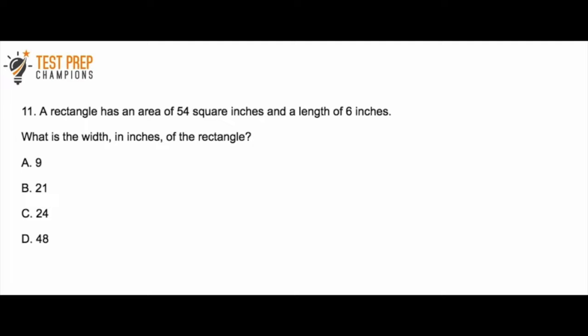A rectangle has an area of 54 square inches and a length of 6 inches. What is the width in inches of the rectangle? So pause the video, try this out, and as always, we'll go over it.